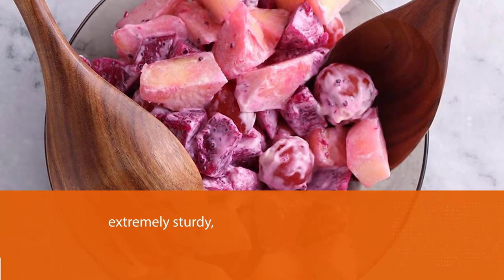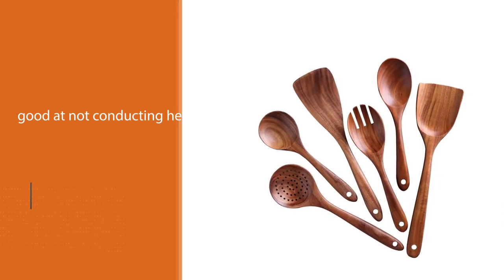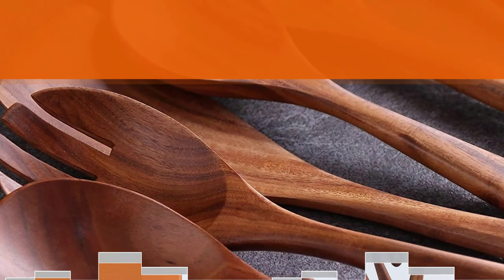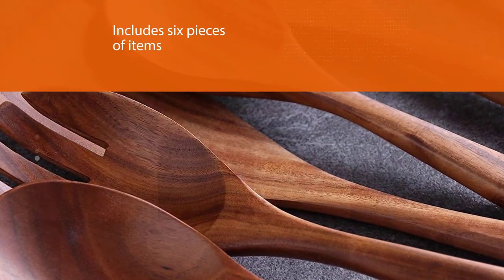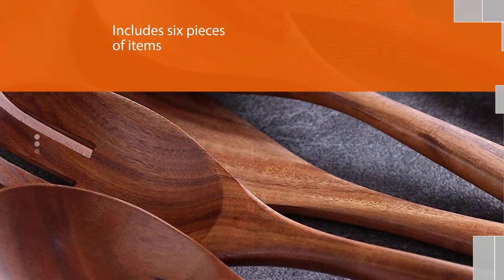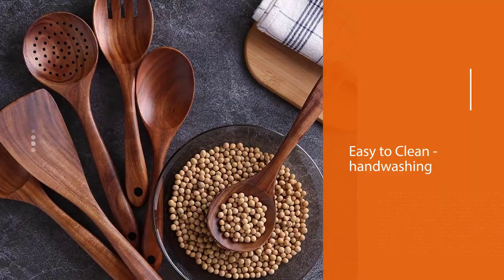This set of 6 pieces won't cause a problem for your cookware and they're non-toxic, eco-friendly, and easy to clean, though they do require hand washing, as the dishwasher cycle can quickly ruin them. This collection of spoons and spatulas is a fantastic starter set for those who want to channel culinary legends of the past.